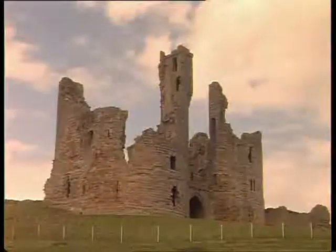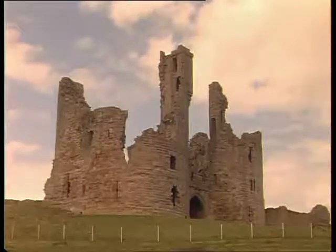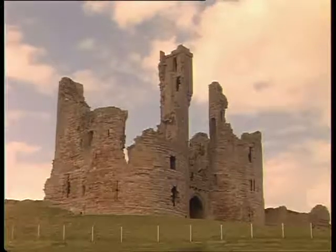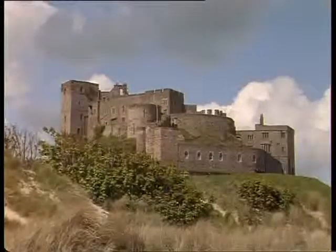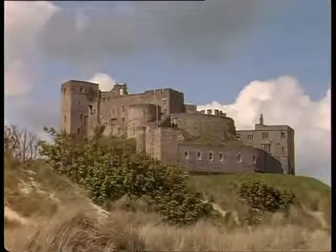More frequently, the castle is a ruin, repaired so it will not decay further and can be explored by visitors with an interest in the past. Occasionally, the castle is still used as a home. The owner of Bamborough Castle lives here with his family, and there are also flats and a museum.